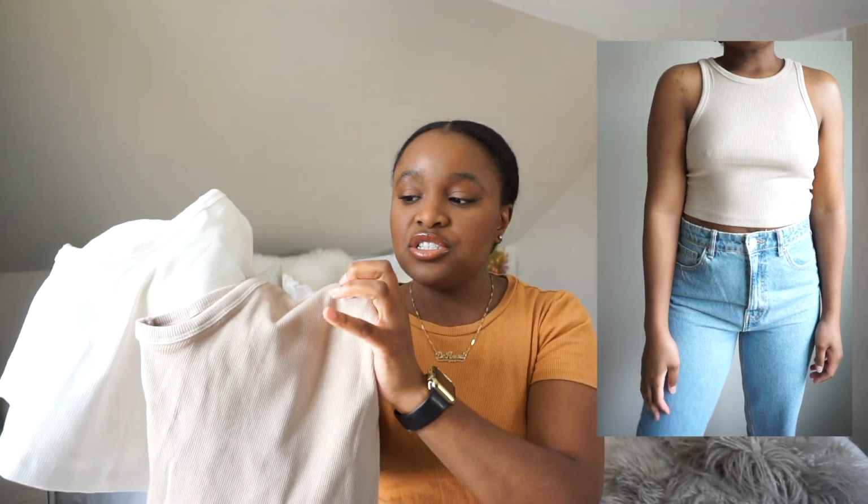And I picked it up in the beige color as well. So this is the very first one that I got in white, and then the new white, which is pretty much cream, and then the beige. This crop tank is one of the best in my opinion.